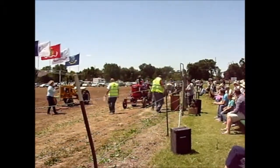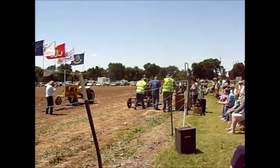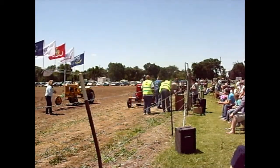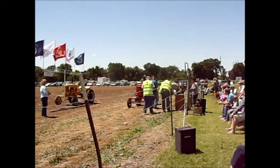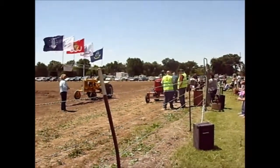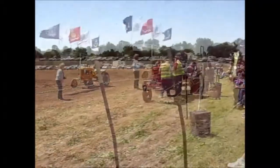This is a tractor from Medford, Oregon. It's Don Sweet. He and his wife brought this tractor down. He's got a grader blade put onto it. And Don, what can you tell us about it? Not a whole lot.